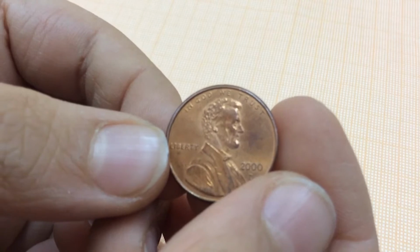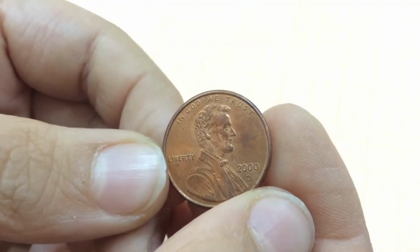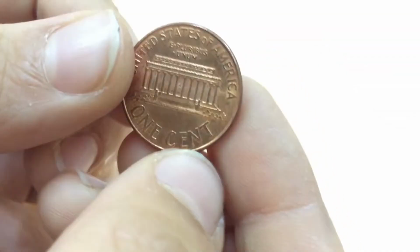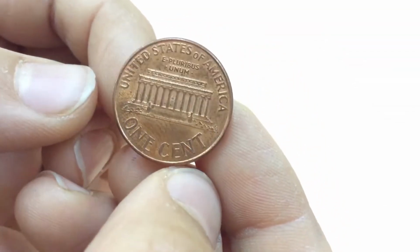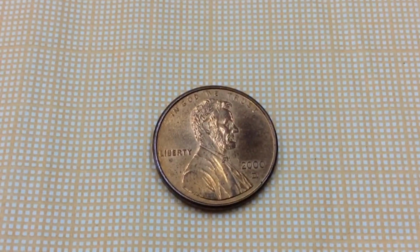We'll present you another Lincoln penny from our collection. 1 cent coin minted in year 2000, bearing mint mark D, standing for Denver Mint. Made of copper-plated zinc, weighs 2.5 grams, has a diameter of 19 millimeters.